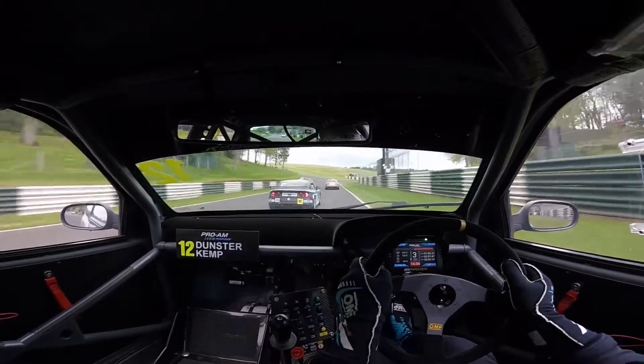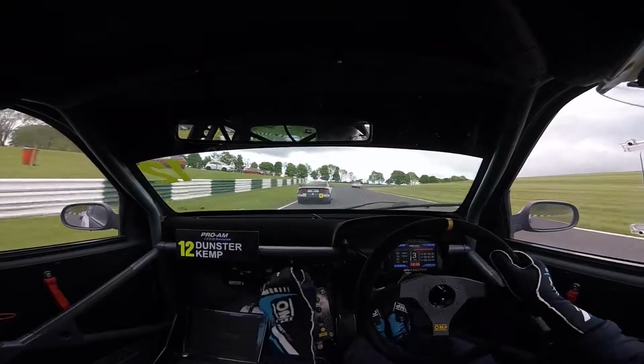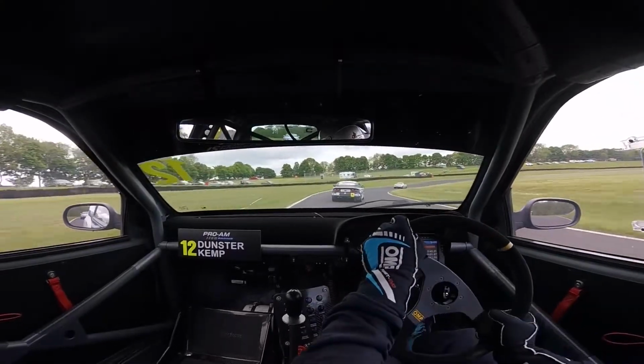See towards the end of the straight there, just where we're in the class above these two cars, where our extra power's coming in. Jack's just looking for an opportunity. Don't want to go for anything silly though and cost ourselves even more time in this race.